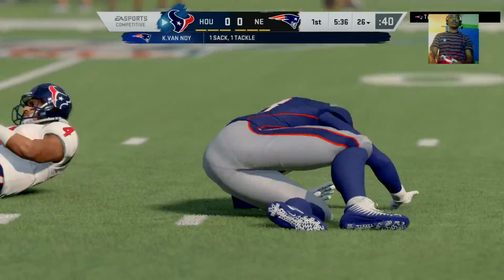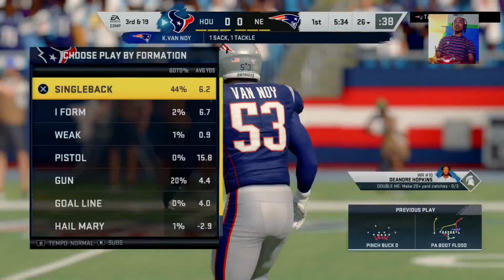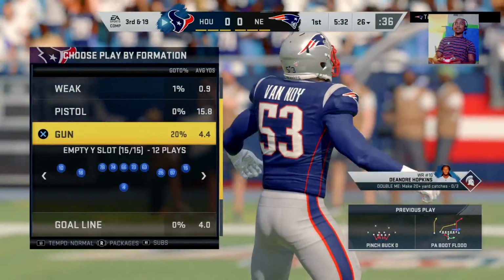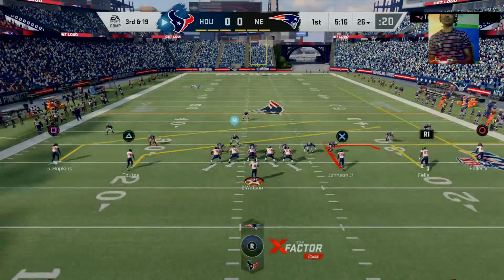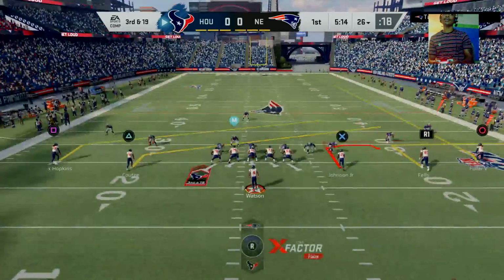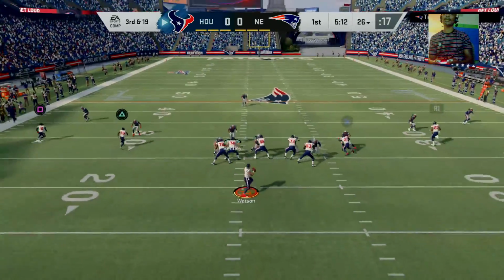Here's Watson. Blitz coming, and down he goes. Kyle Van Noy came in there hard on the blitz and got him down 9 yards behind the line of scrimmage. Following the sack, it's now 3rd and long for Watson and the Texans.